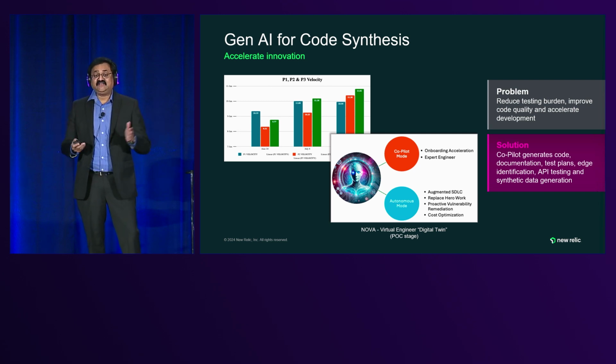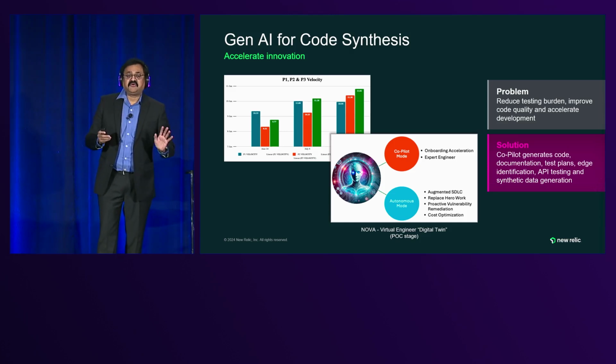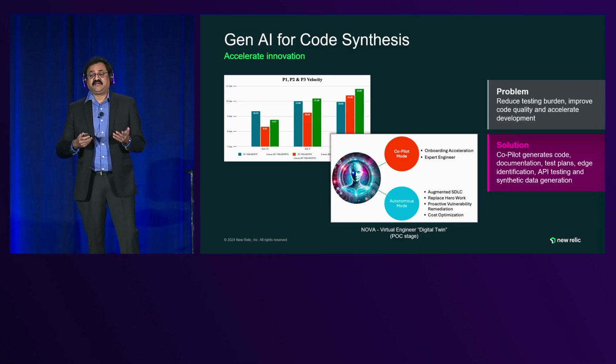So we actually did an optimization. We had a cohort of just the P1s, just the P2s, and the P3s. We calibrated them pre and post Gen AI, code generation and test generation and implementation. And you see the graph. On average, we saw about a 15% increase in productivity across. So this is a very critical part of what we want. Your use case may differ, but this is a very important thing. This is what I mean by the proof of value.